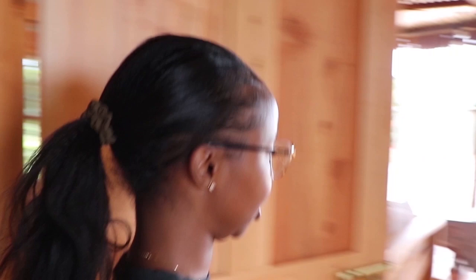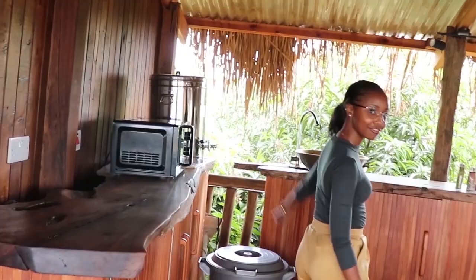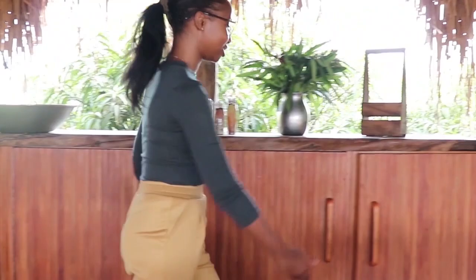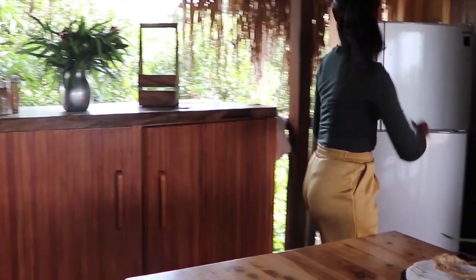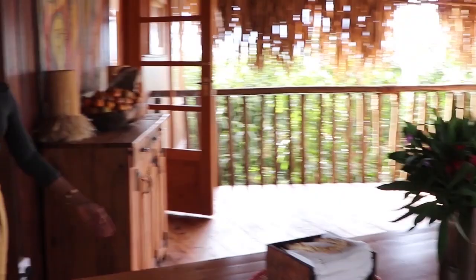Then moving on to the kitchen area. The kitchen is fully equipped. So we have a jiko, microwave, a dispenser for water, and there's also utensils. As you can see there, we have glasses, we have bowls right here, and there's also a fridge right here, and some ice for you in case you want to be fancy, do some cocktails, or maybe just want cold water. And there's another dining area right here.